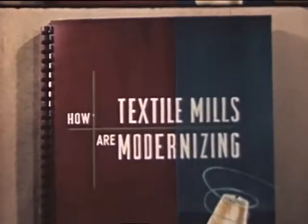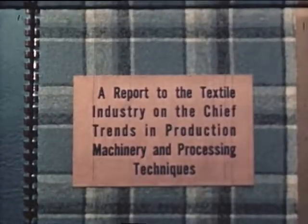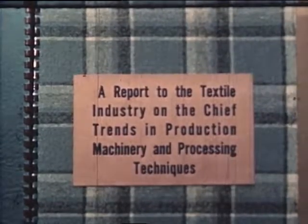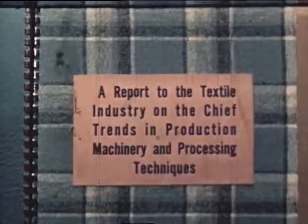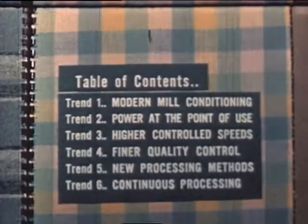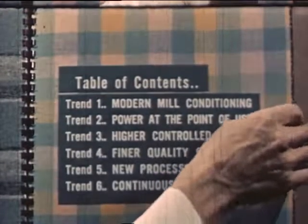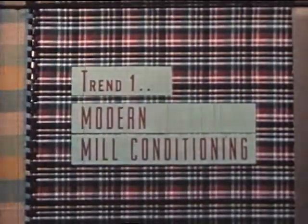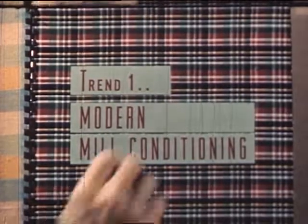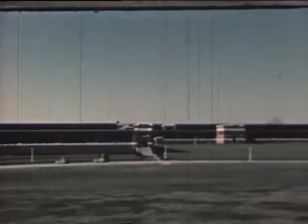This is a report to you, the textile industry, on how textile mills are modernizing. The report deals with the chief trends and processing techniques, illustrated by the latest equipment in America's mills and laboratories. Let's look into them, one at a time, to see what they have to offer each millman in the production of today's textiles. First, the clearly marked trend to modern mill conditioning, putting the mill itself into condition for maximum production at minimum unit cost.